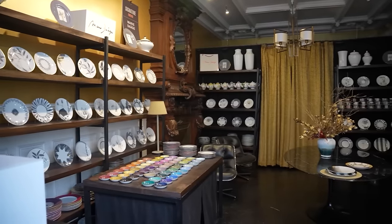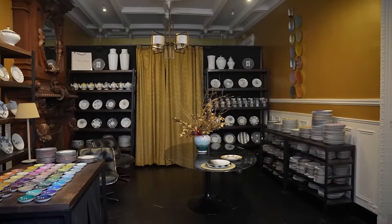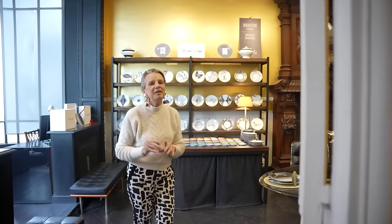From the entrance, I will bring you to a very important room for me, because this is a room where I spent, during 20 years, 80% of my time. I mean, this is my office showroom. It was very important when I decided to buy this flat because I was looking for a space where I could work while also being in my house.